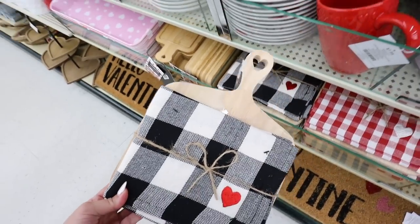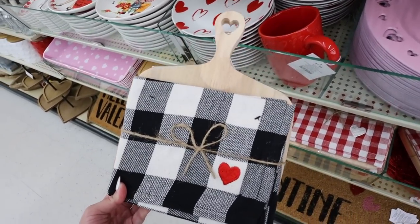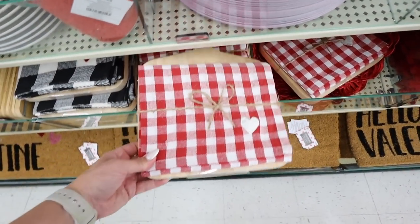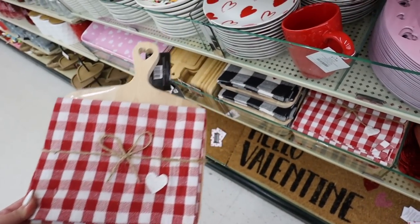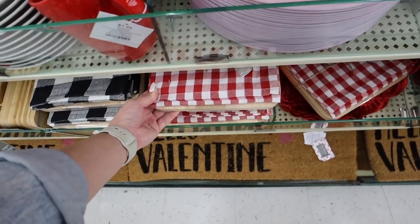I went to find this because I loved it so much and it didn't have a price on it. This is $22.99, but I was pleasantly surprised to find that it comes in another colorway. So you can get this one that is the red and white check, and the check on this one is a lot smaller than the black and white. And this one just has a little white embroidered heart.